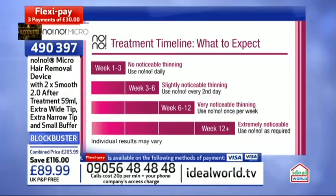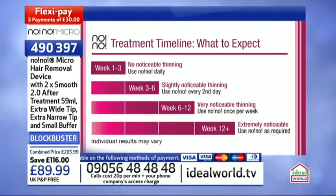So you commit to that, and then from week 12 onwards, you will only be using it as and when.